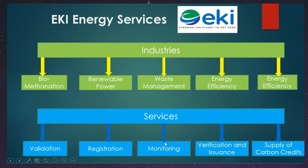So that becomes monitoring. Then comes verification and issuance. Basically, this company comes, they verify your soil, they take a sample, it goes through some process, and they find out whether this soil has carbon dioxide or not, or how much they have. They will verify. After the verification, they'll give you an issuance certificate. That certificate is basically called credits.